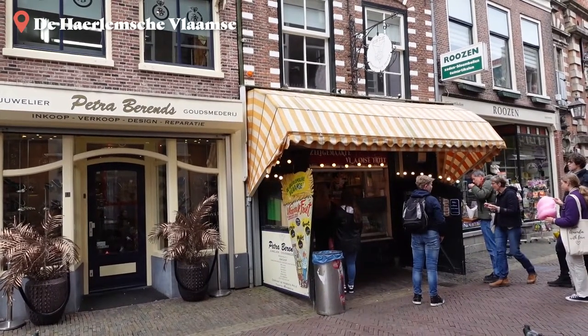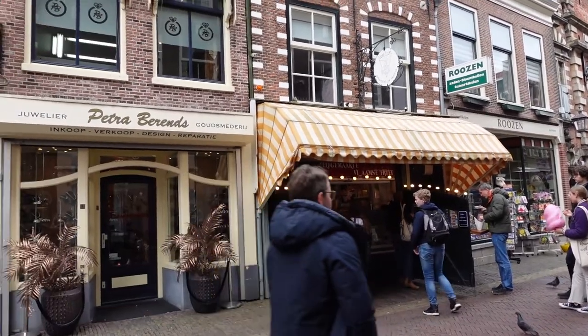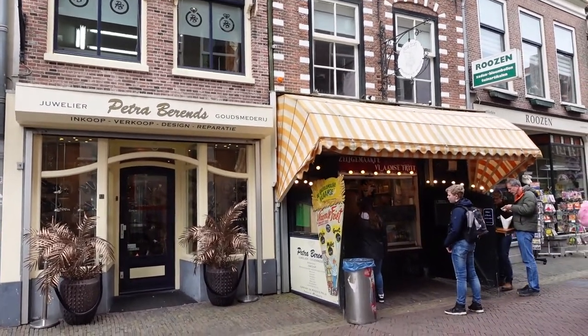I'm not gonna have fries now, but if you ever find yourself in Haarlem and craving some fries, then this is the best spot to come to. It's very, very good. And also in a very central location.